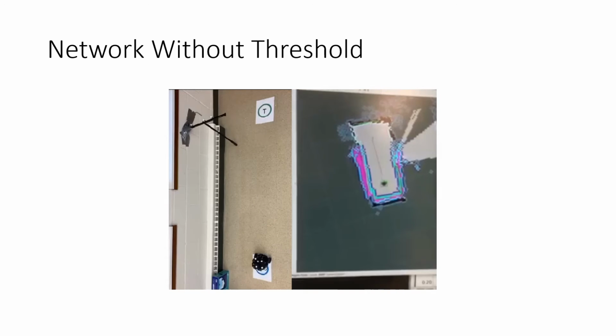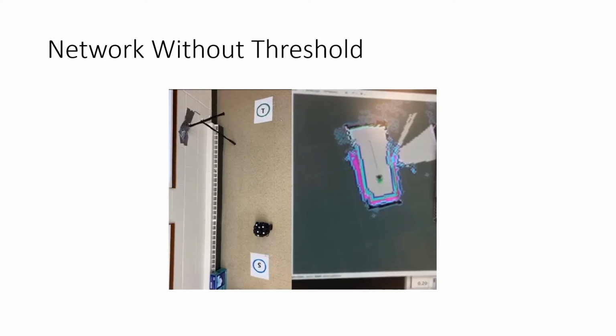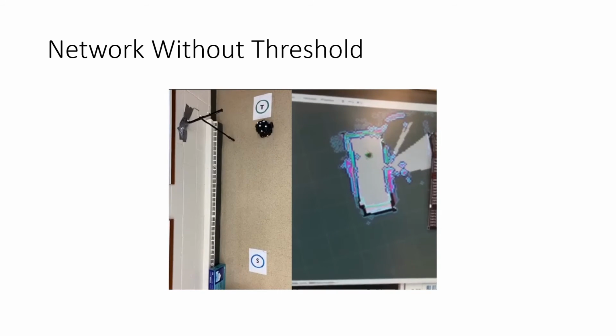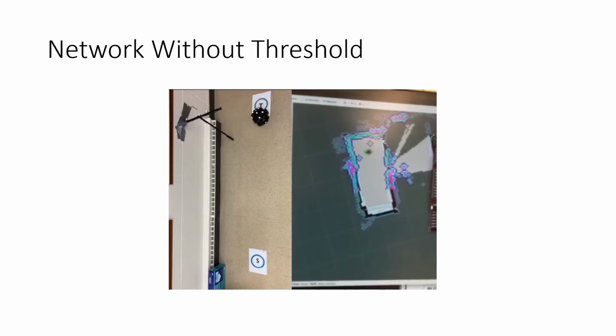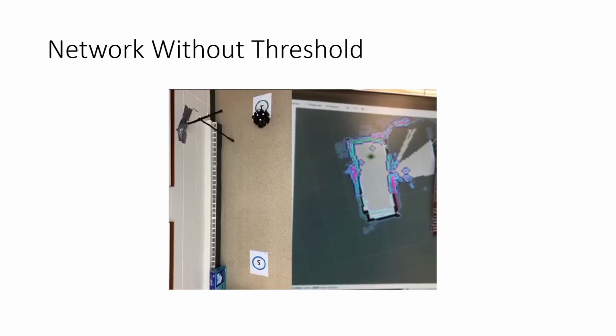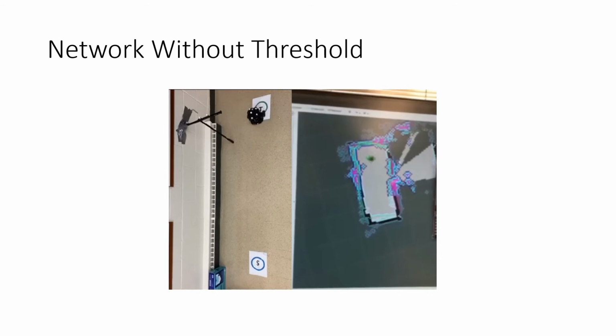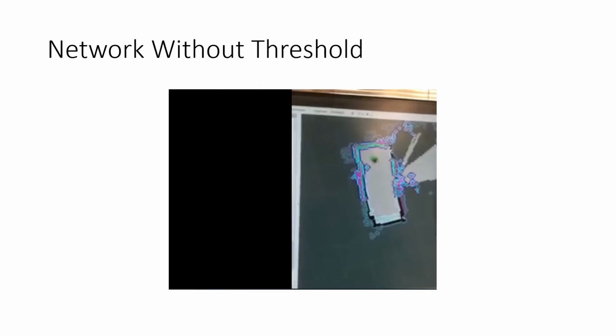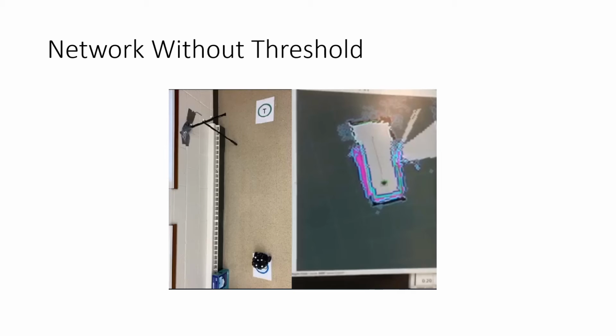In this video, the robot moves without a probability threshold in place, unlike the previous example. Without the threshold, the robot will stop only when the network is 99% sure there is a stop sign. Due to this, the robot moves past the stop sign because it detects that 99% probability farther away than where we intended it to stop. With the threshold, this issue is alleviated and the robot stops in a safe location.